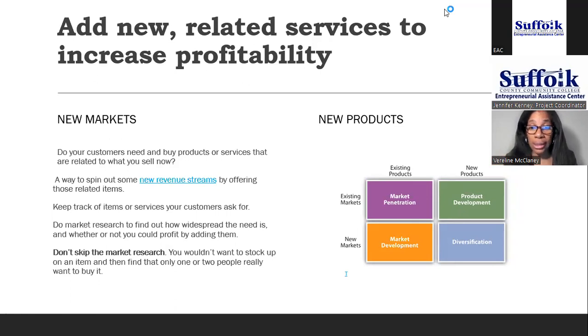New products, new markets. You look at your existing products, and then you want to evaluate those new products that you want to offer. You look at your existing markets, and then you might want to evaluate the new markets that you want to go into. You might want to penetrate your existing market with this existing product, or you might want to develop a new product totally. You might want to diversify the products that you're also offering. These are all new ways to develop new revenue streams for your business, right? Again, by just offering something that's somewhat related to the services you already offer.